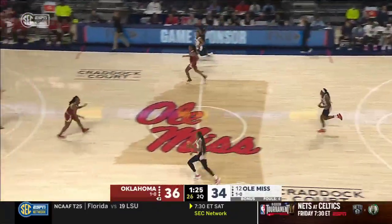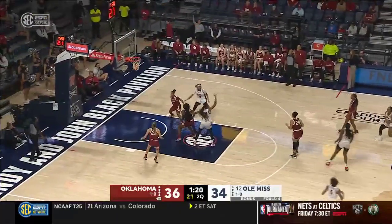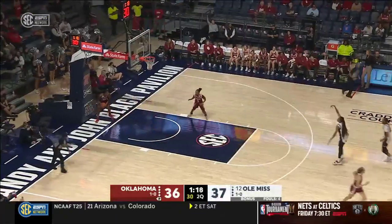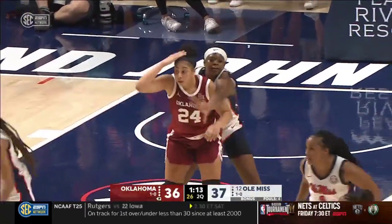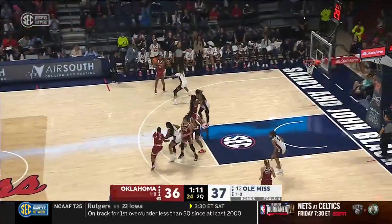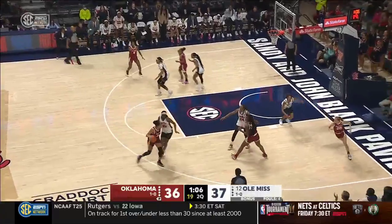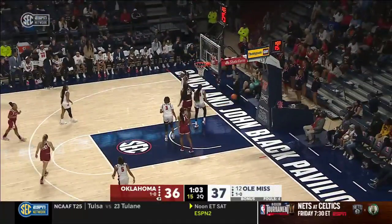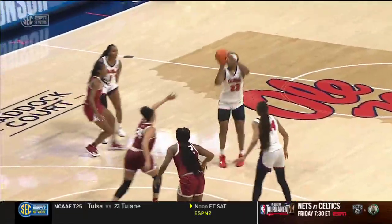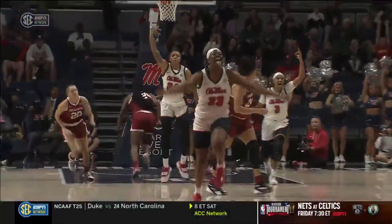A miss point blank for Oklahoma. Williams at the rim, and Ole Miss with a chance to take the lead, and they do with a three-pointer. Wow, Calista Richardson, your post player, stepped into a three-point shot, knocked it down with confidence. Driving, and then another foul. Too many fouls for Ole Miss, but a run right now, 8-0 run for Ole Miss.